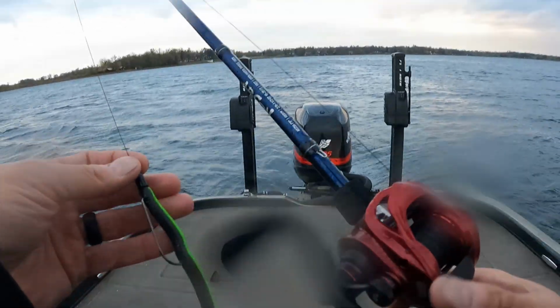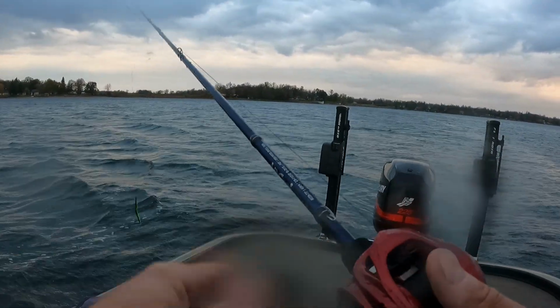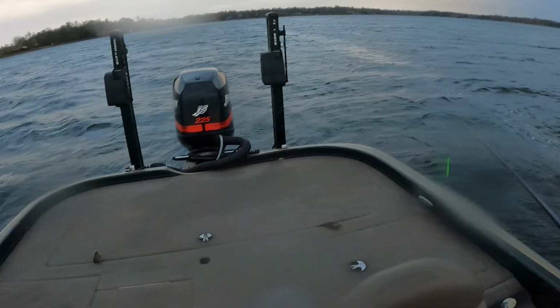Let's get in there and see if we can catch some fish. And sorry in advance for the wind on any of this part of the day.